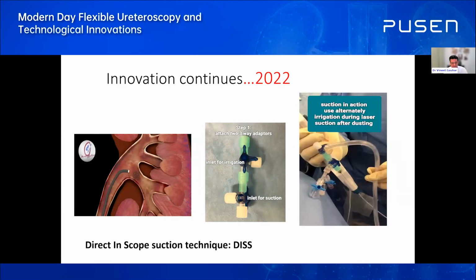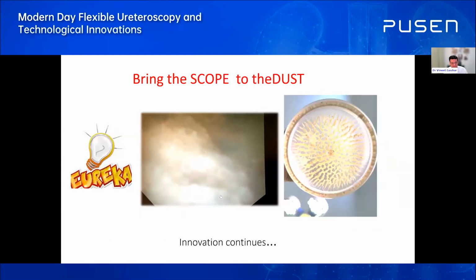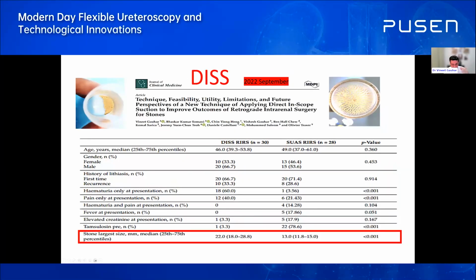And that gave some innovations to the concept of direct in-scope suction. Yes, you can actually aspirate a great amount of dust, as you can see over here. Looks beautiful when you take these photographs. Did a study on this to finalize how the procedure should be done. We could even go on to bigger stones, really get excellent stone-free rates.